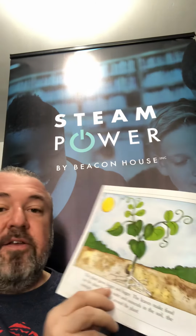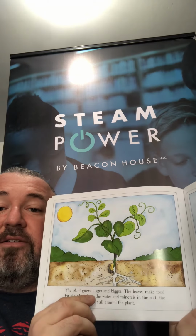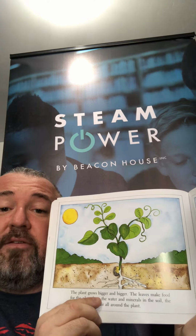The plant grows bigger and bigger. The leaves make food for the plant from the water and minerals in the soil, the sunlight and the air all around the plant. So this is when the seed now is a growing plant, not full-grown, but out of the ground, and it's actually producing its own food through photosynthesis. Finally, the plant is full-grown. Buds on the plant open into flowers where new seeds will grow. So the whole thing starts over.